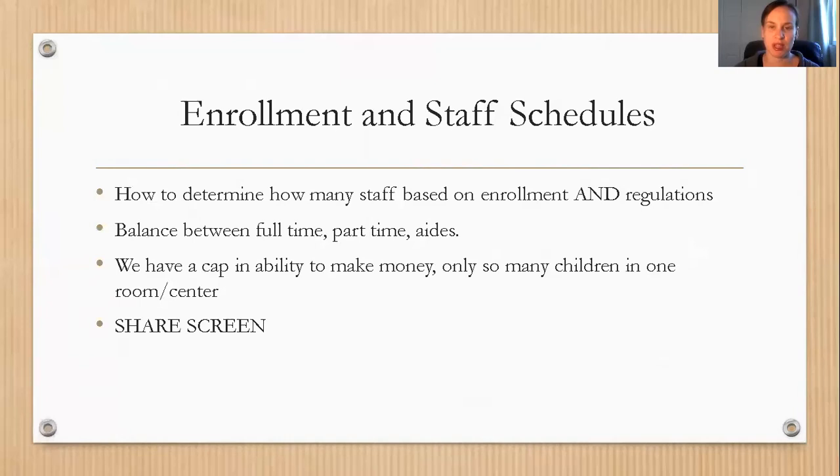So really what I'm doing is I'm looking at enrollment and regulations. I'm balancing full-time, part-time, and aides. And really, at the end of the day, we have a cap in the ability that we can have to make money. So at Wendy's or Walmart or something like that, there's no real cap. As long as they have the food and they have the supplies, they can sell and sell and sell and sell.